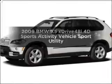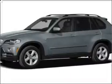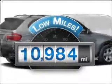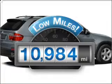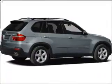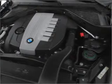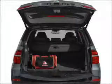Get noticed in this 2009 BMW X5. If you're looking for a first-rate auto, this one could be yours today. Get more for your money with this vehicle that features low mileage and dependability. With a reliable engine connected to a smooth shifting 6-speed automatic transmission, premium wheels give a more luxurious look.